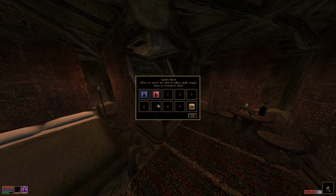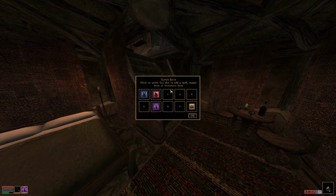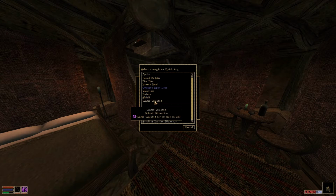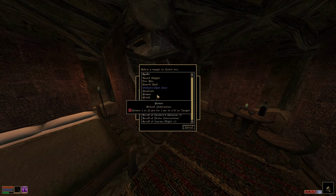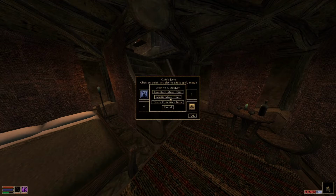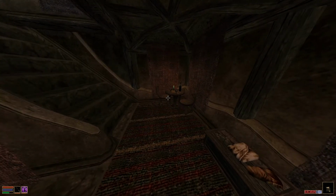I think it's a good idea to bind that to something so we can remember. 7 is a good memorable key. So, this projectile poison spell would be a good thing to put right here, and this paralysis spell is a good thing to put next to it. And then, over here, further to the right, actually, we don't have any good spells left, so I won't put anything new in it.